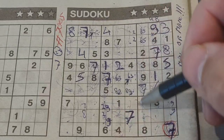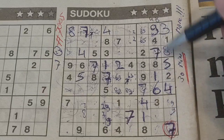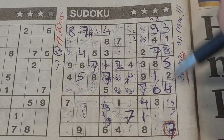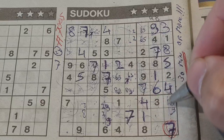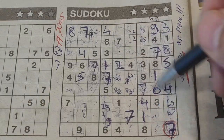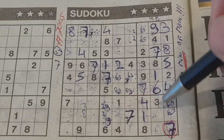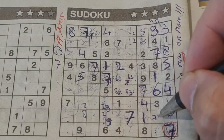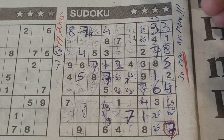We have a 1 in this row, no 1 there. 1 should be here, and a 4 goes there. Two missing numbers in the last column. 1, 2, 3, 4, 5. 6 is missing, 6 and a 9. Let me mark those. The other pair in this big square: the 1, the 2 is missing, the 3, the 4. 5 is missing. 2 and a 5. Okay.